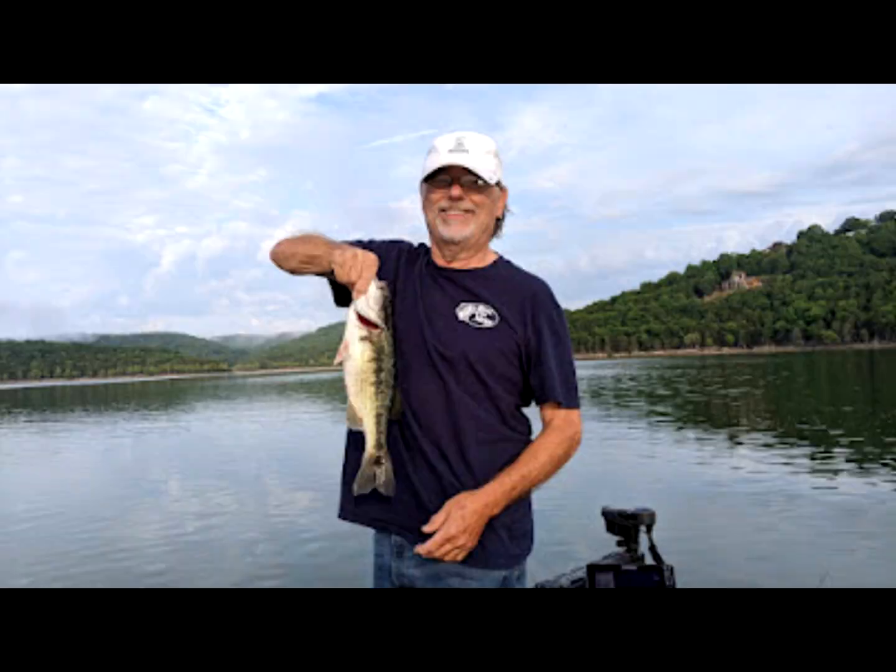And really, this is where Active Target, or whatever forward facing sonar you might have, really comes in handy when you're on those big flats and those big gravel points, because you can scan around and find those fish. And when you find them, you can throw directly into them. So that's definitely working, and it's definitely helped.